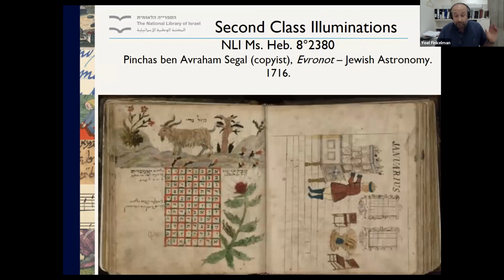We also have second class illuminations. This is from an 18th century Sefer Evronot, just in parentheses. Manuscripts did not disappear with the founding of the printing press. The first Hebrew printings were in the late 1460s.